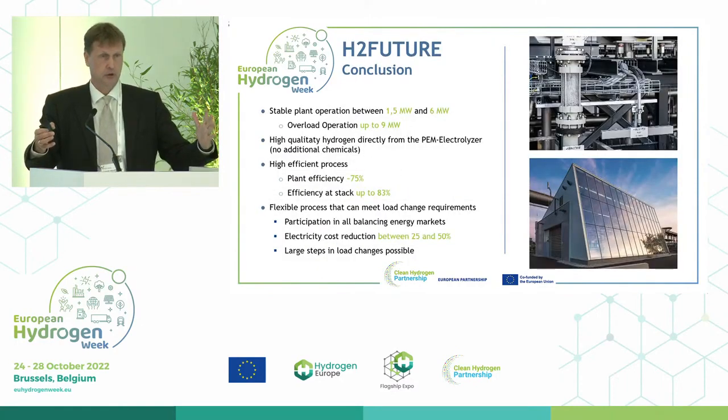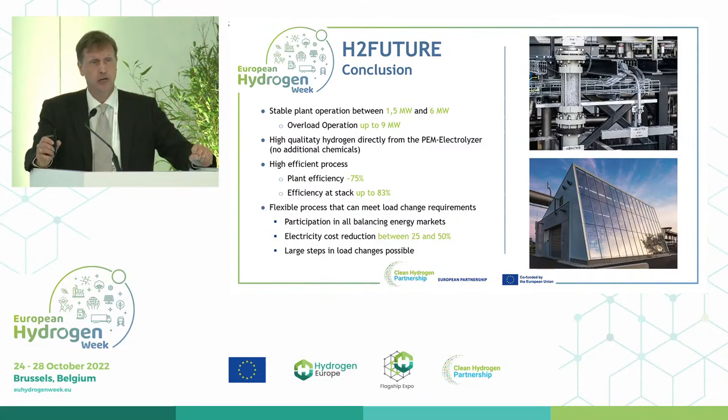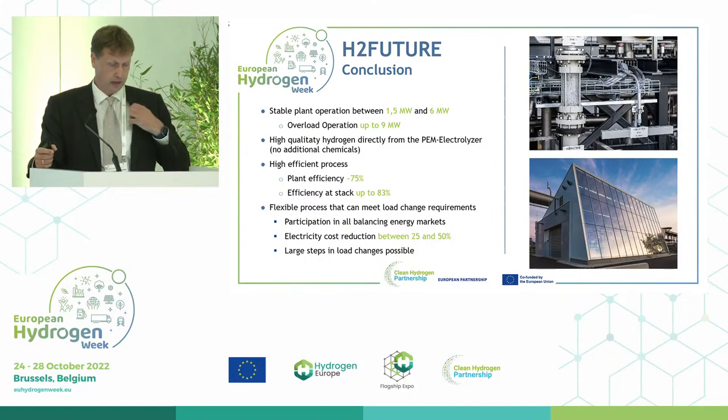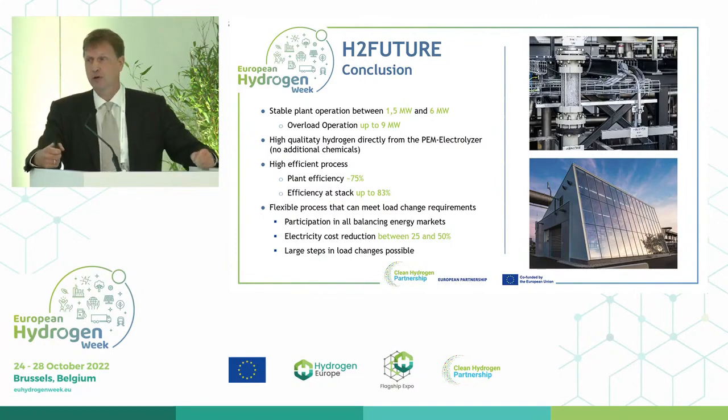Yeah, so what can we say? Stable operation between 1.5 and 6 megawatt. We also did 9 megawatt. So if you consider having the entire system designed to 9 megawatt, except the electrolyzer itself, you can do this. It is possible to operate the plant in overload.